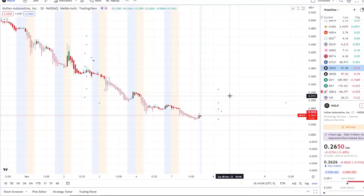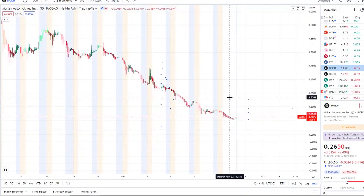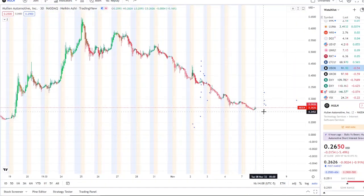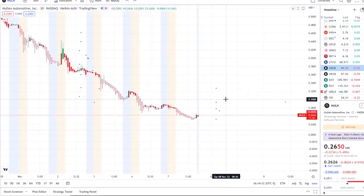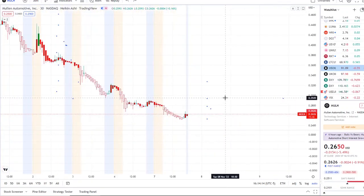So here we are with MULN stock coming down to retest the 25-cent support area that can turn into resistance if it breaks below it, and it's not that far off its 52-week low. A lot of great news is coming out about the company, yet the stock is going downwards. We're going to break it all down in today's video, but before we do, I want to share with you guys the home run opportunities that were mentioned this morning over at the Discord.